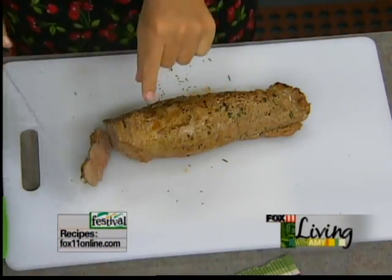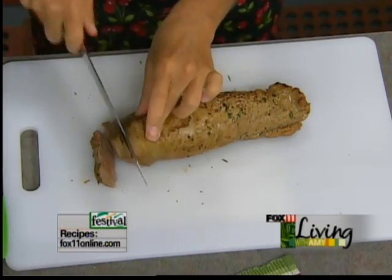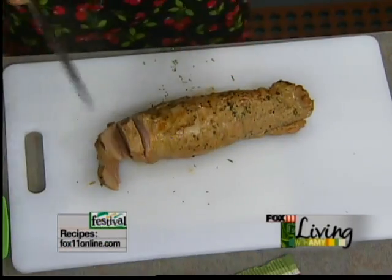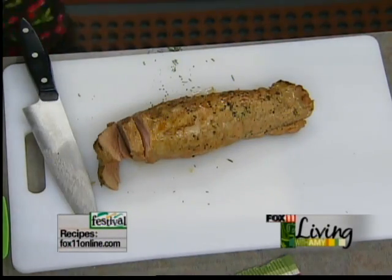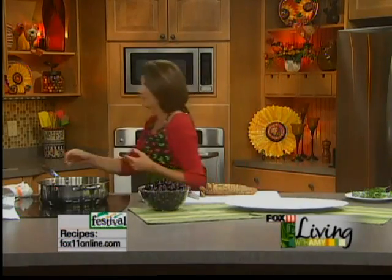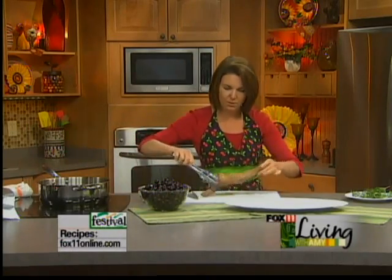What I like to serve this with, oh, you can just tell how juicy. Wow, does that look good? Wow. Knock your socks off good. So I like to serve this with couscous or a wild rice, something that can absorb that sauce, is what I love to serve it with.